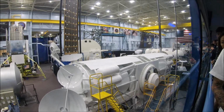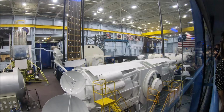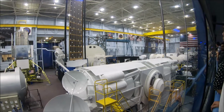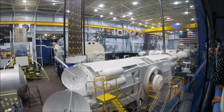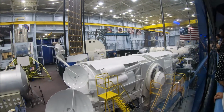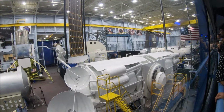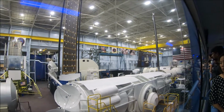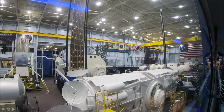So if you look in front of you, all these large white and gray cylinders you see here make up a full-scale mock-up of the International Space Station. These are what we call low-fidelity mock-ups, which means NASA uses these to train astronauts in basic safety or storage procedures on the ISS. The International Space Station is the largest orbiting laboratory ever built, and it is roughly the size of an American football field.